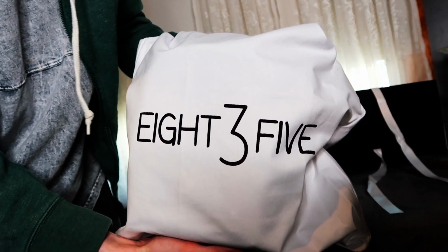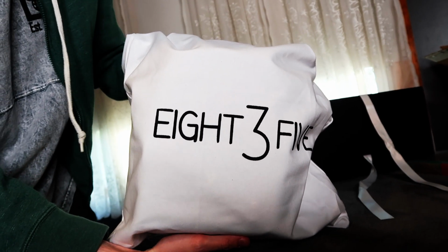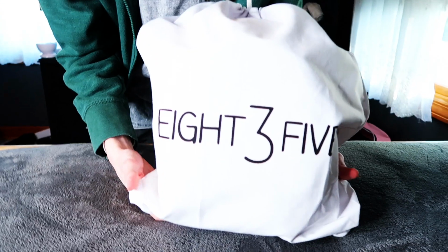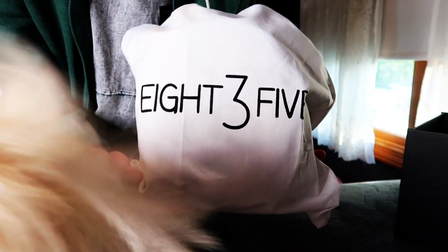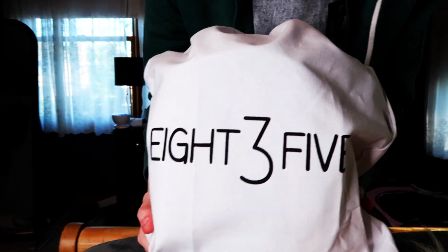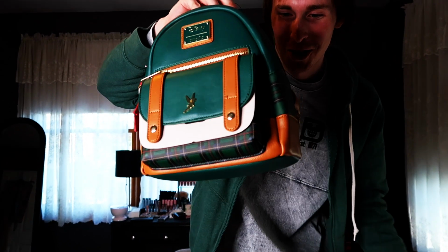I think when we got the Eeyore one, the dust bag was just laid on top, so this is actually a lot cooler for a reveal right here. The suspense is killing me. We've already looked at the luxury box, the awesome book, and now this awesome dust bag. Let's take it out and get a look at the actual backpack here. The thing that we've been waiting for, this amazing 835 exclusive Loungefly Peter Pan backpack.